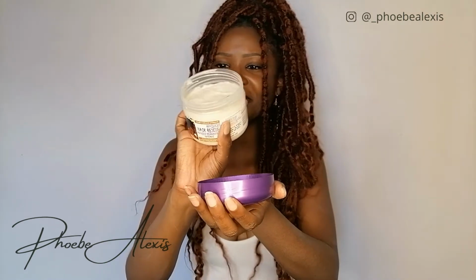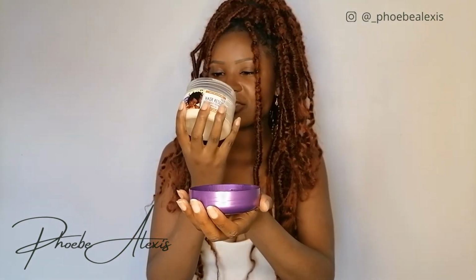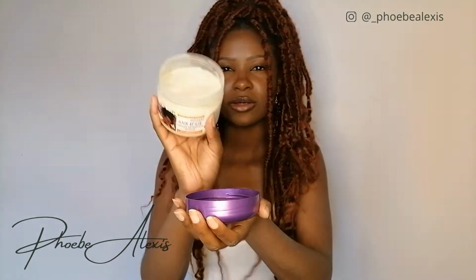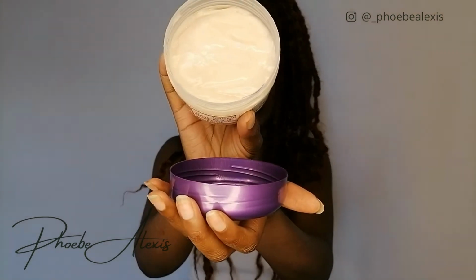Okay, I don't know. Wait, I'm getting a hint of amla. I do use amla oil. I don't get avocado though. But anyway, it smells good. It's just, to me, it smells a bit nutty, like coconut almost.